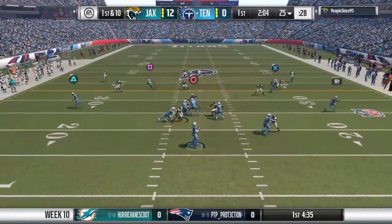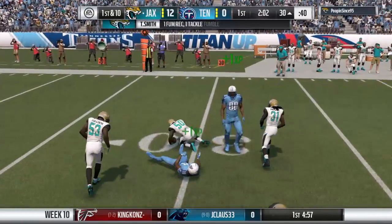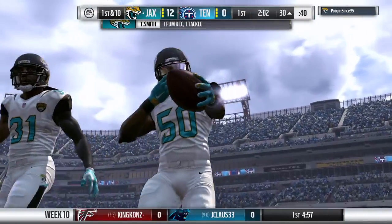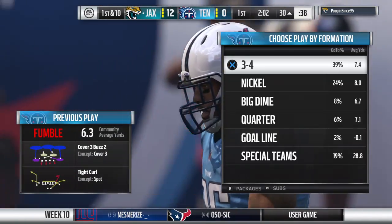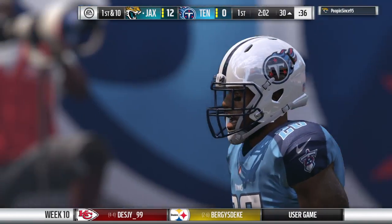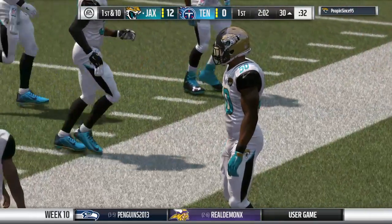On 1st and 10, it's Osweiler. It's Hill, complete. Hill's hit, and he lost the football. And his guys will take over at the 30-yard line. Here comes the Jaguars offense as they get set to go again. They're out in front. Last time they had to punt it away. We'll see if they can add to their lead now.